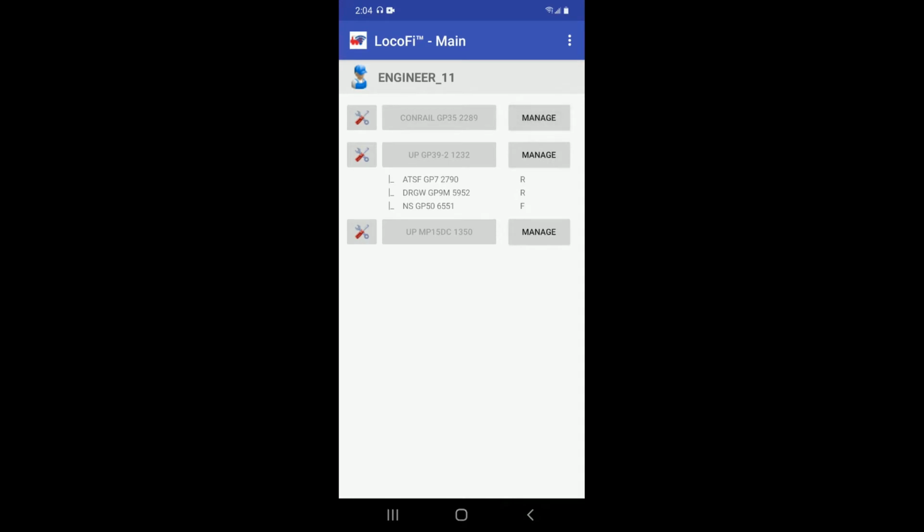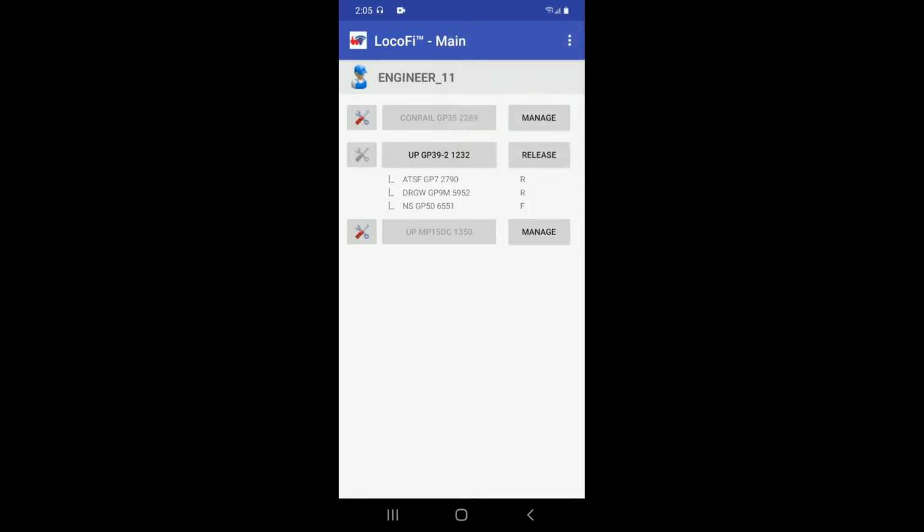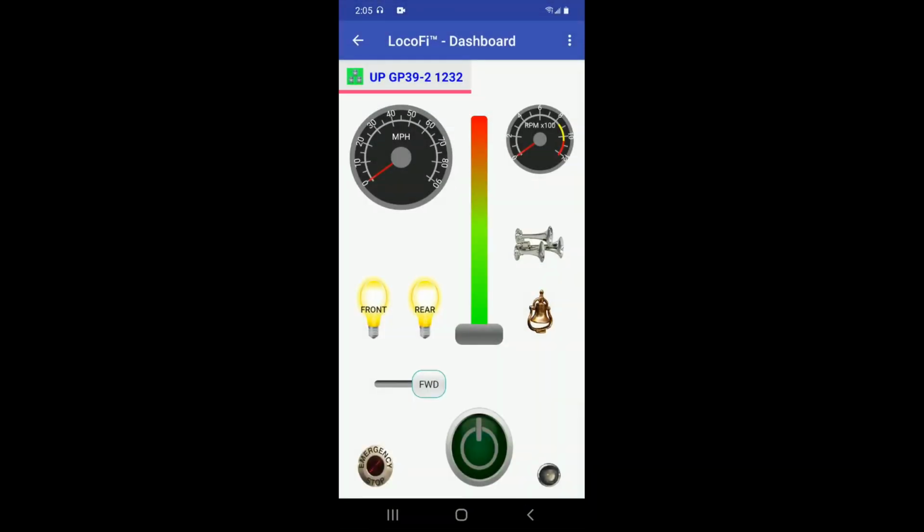Next we have consisting, the most important update of them all. As you will see on the main screen, for UP GP39 to 1232, that's how a consist is represented. The UP is the lead and all the others below are helpers. As you must have already noticed in the main menu, there is a new menu item called create consist, and that we will talk about later. Now for a consist, the lead Loco name has a multi-Loco icon indicating a consist. You can see that, and if we long press on that, you can see all the names of the helpers in the consist.